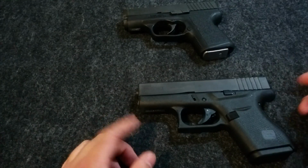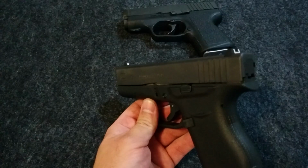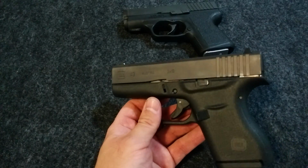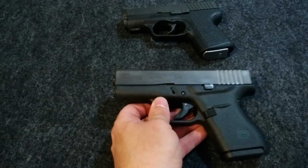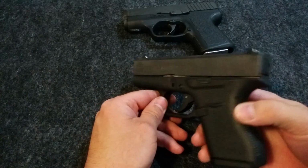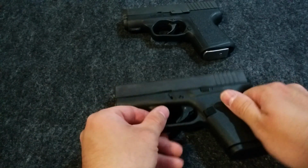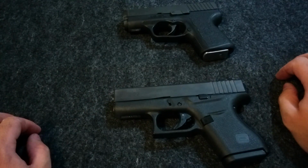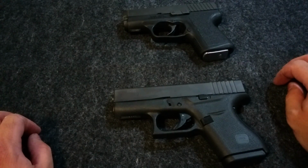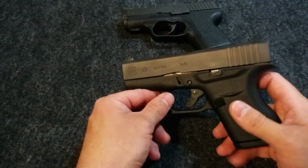With the 43, it obviously has those plastic sights that Glock always puts on. I don't really care about that. I don't like these. I have a set of 3-dot night sights on order, and from a gun manufacturer's perspective, I can see why they would just put these cheap sights on because everyone has different opinions about what type of sights they like. You might as well put cheaper sights on, sell the gun for a little cheaper, and let the individual user pick whatever sights they want. So I don't really count that as a downside to the Glock.